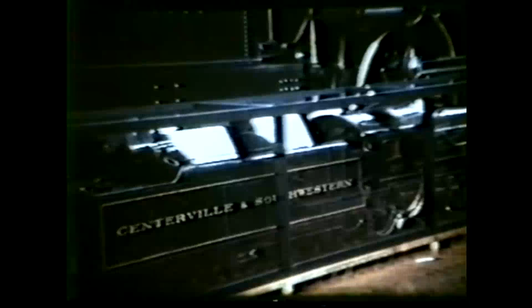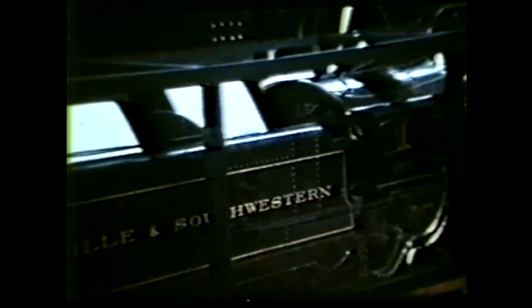That's the end of the movies. That's the end of the railroad as it was in Roseland.